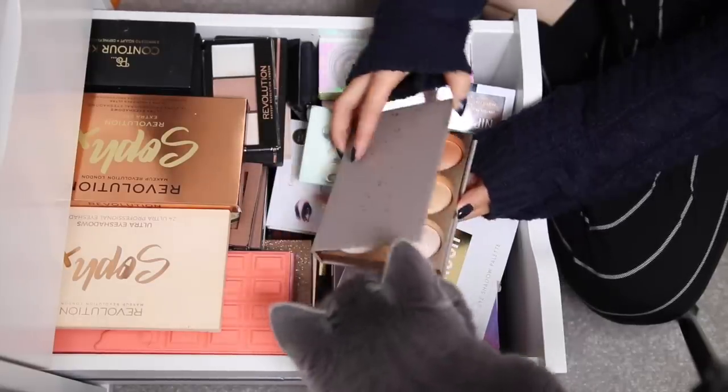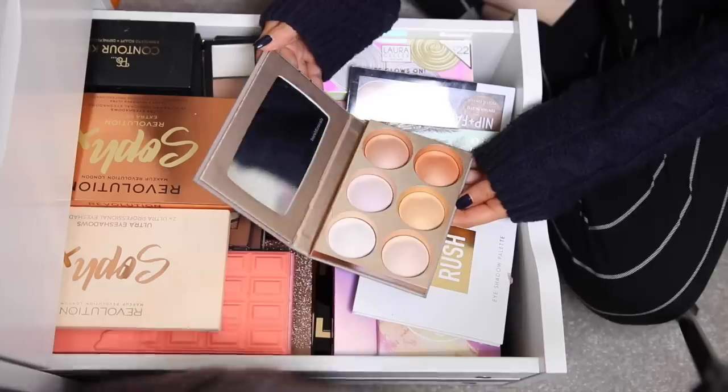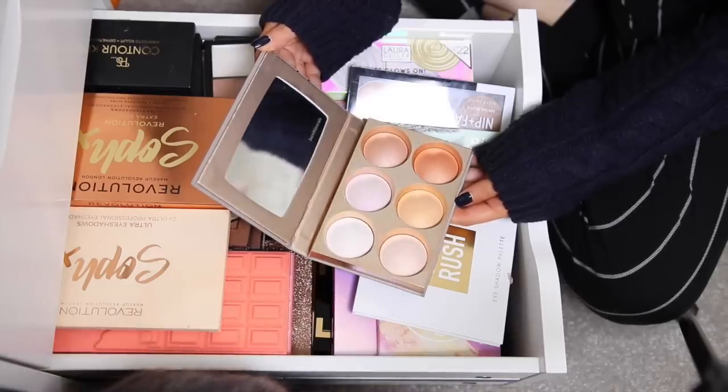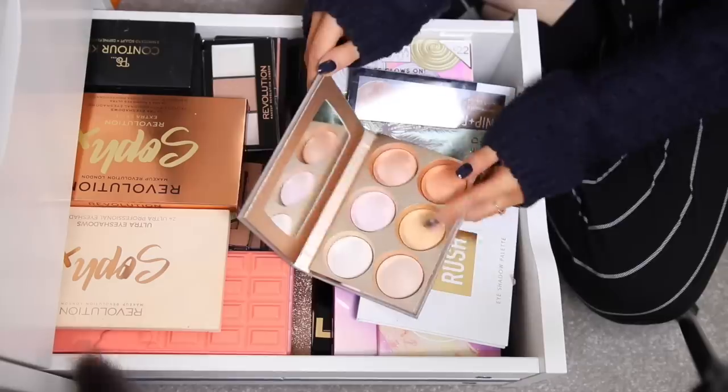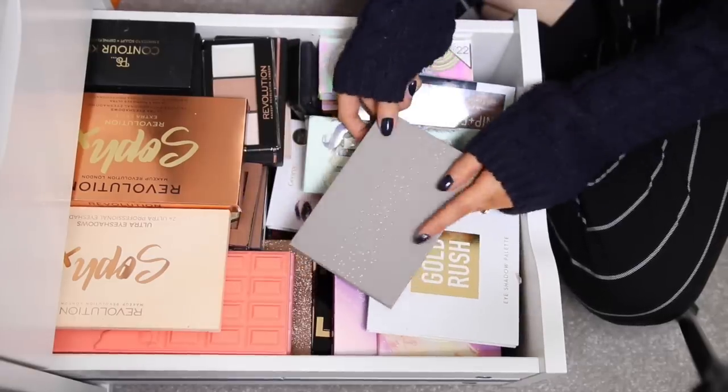That looks well nice. This is a Bare Minerals highlighter palette. Yeah, I think I might put that in the giveaway. I've never used it before, but honestly I don't think I ever will, because I've got so many highlighters, so I will put that in the giveaway for one of you, because that looks quite nice.